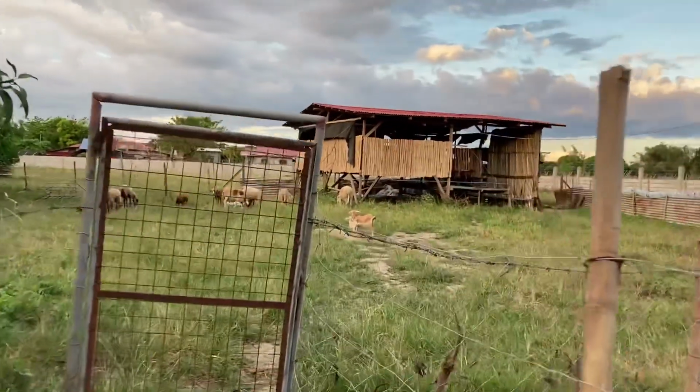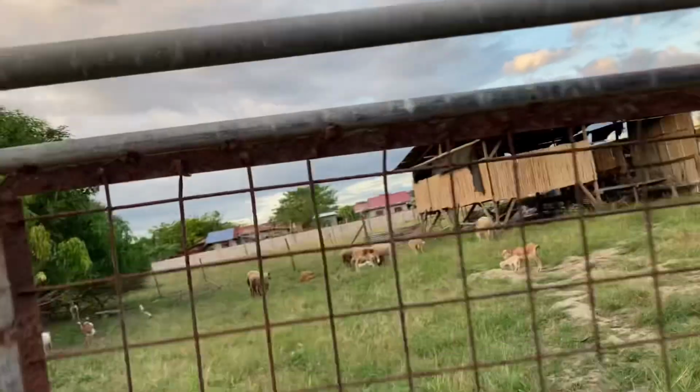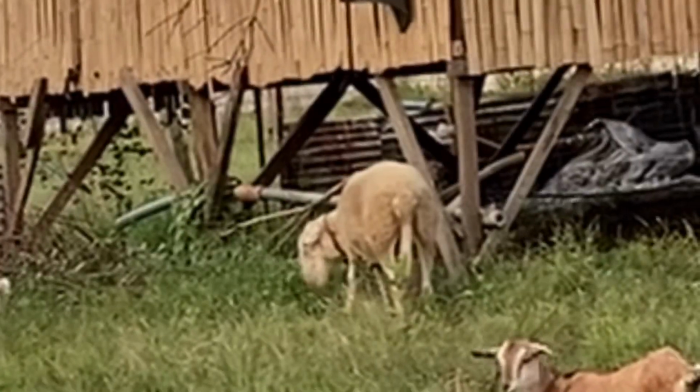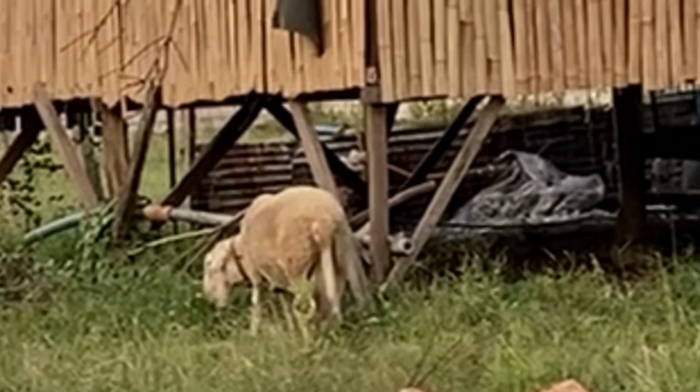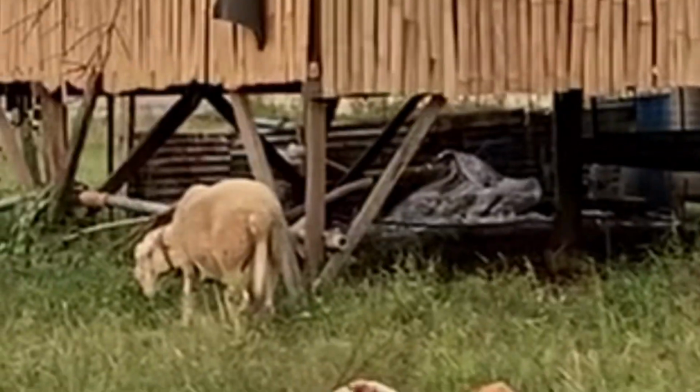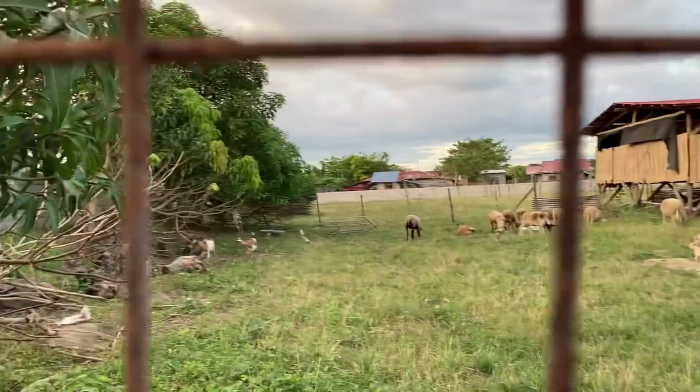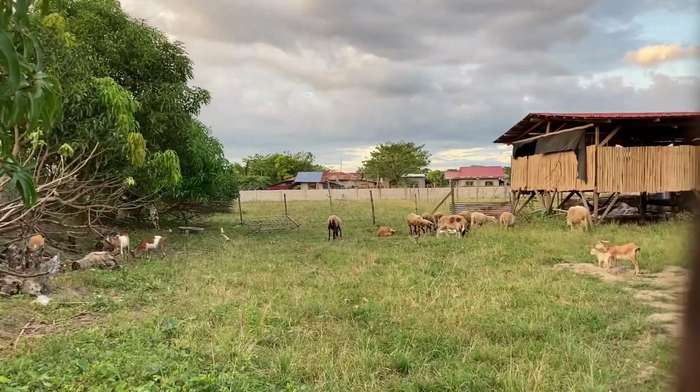I was literally telling you guys about the sheep that was bigger than me, and there he is, the one eating right over there, the loader. So yeah. Okay, enough about the sheep and the goat.